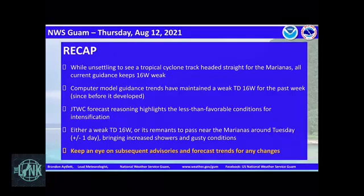Sometimes changes do happen. The models may not quite have the best grasp on these situations, especially if upper level conditions become more favorable for intensification. So we're going to be watching this very closely. We'll be issuing updated advisories and forecast tracks every 6 hours. They will be on our webpage by 2 and 8 p.m. and a.m. And so everybody should be keeping a close eye on this.